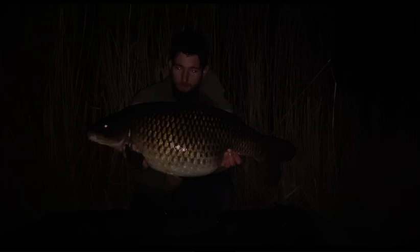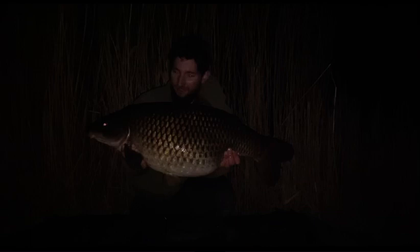What a lump. Well full of spawn, son. You can see it, it's just full of spawn, but what a fish that is. Get in there. Oh, well done, lovely. Show us the other side.